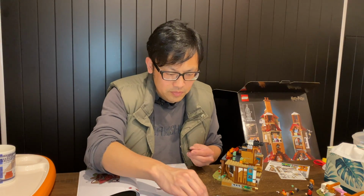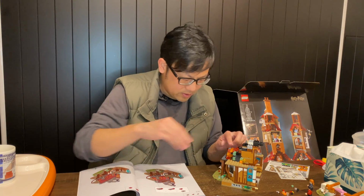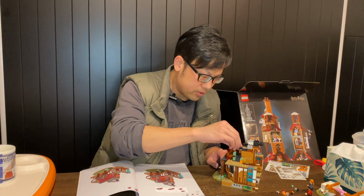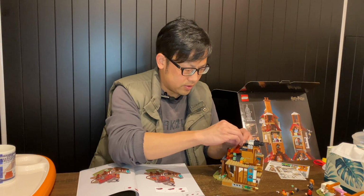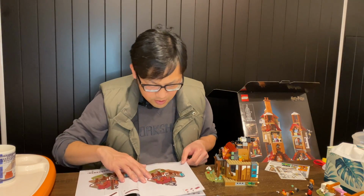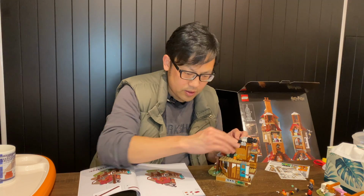Okay. Still no idea what it is. It's part of the roof though. Okay. And let's add it here. And we continue to do the other parts of the roof. It's quite nice to see a building start taking shape when you add the walls and the roof, and especially something looking really nice here.